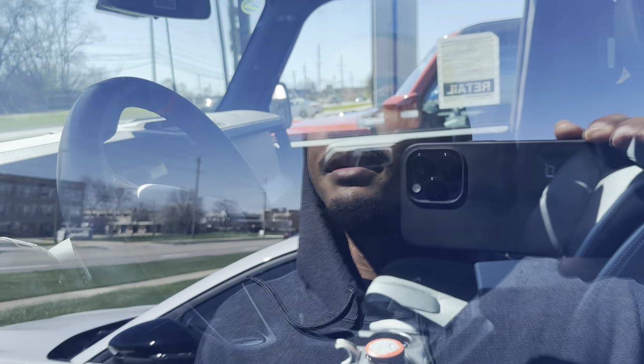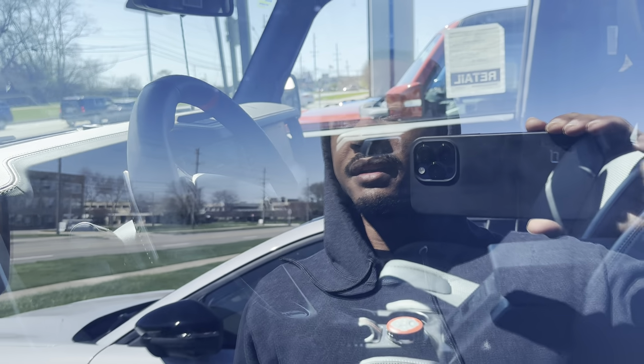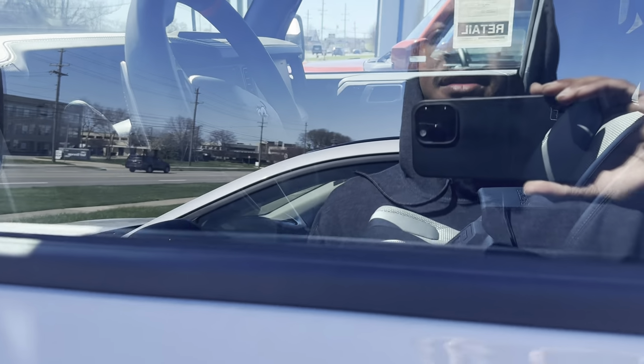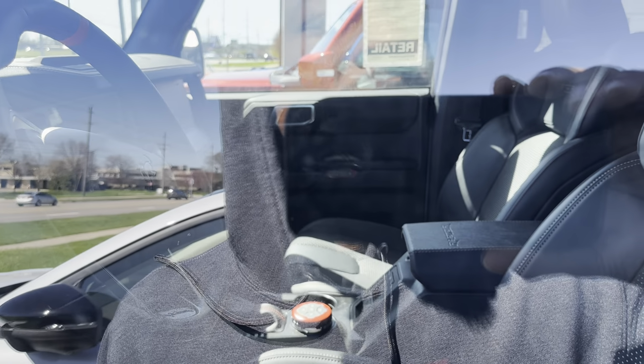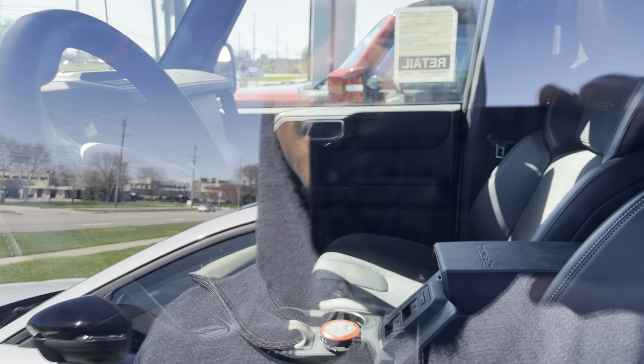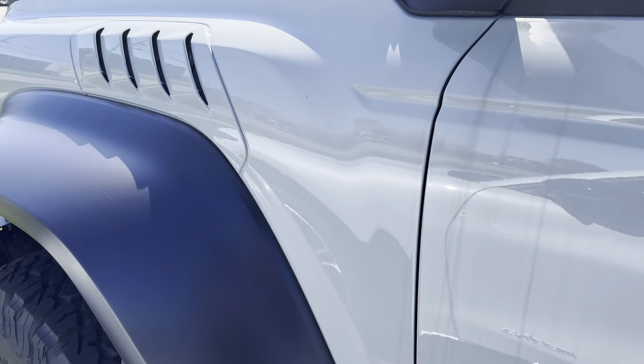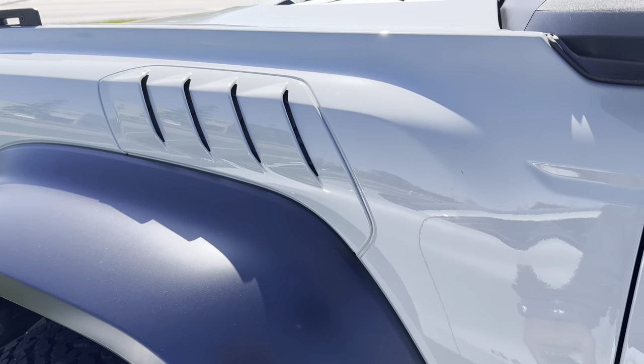It is nice though. It is nice. I like it. But I mean, it's just way too much. I know, it's like a carbon fiber. Way too much. That's crazy. I like the wheels on here.